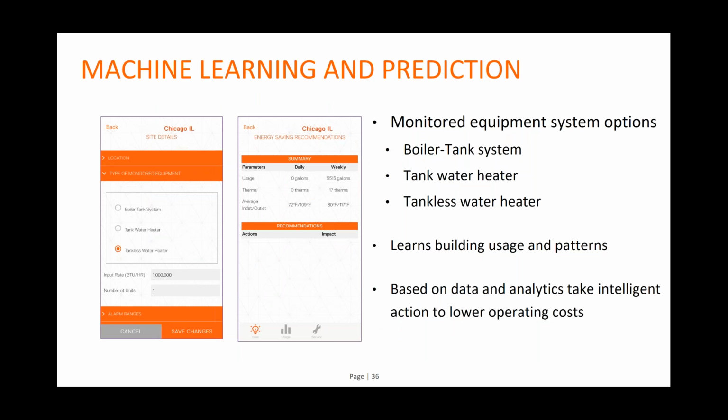This is the stuff that's really, really exciting. So remember the sensors we talked about earlier, the temperature sensors and the flow sensors, even carbon monoxide sensors. Now, the system is capable of observing and monitoring all those temperatures. It is connected to the internet, so it knows outdoor air temperature.